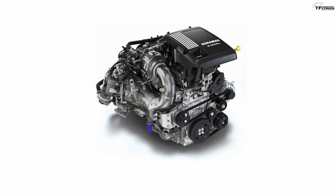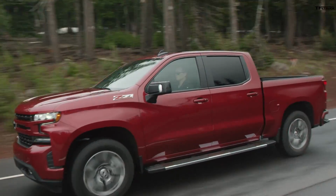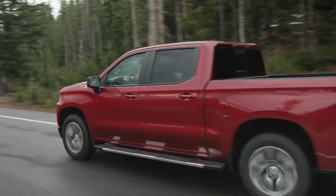It's only $995, which I think almost makes it a no-brainer if you're towing a lot or putting a lot of miles on your truck. Moving to a diesel is good. If you're not putting a lot of miles on your truck and not towing often, I would probably stay with a V8 or another engine in the gas engine family. Of course, the diesel engine, two-wheel drive, also offers up to 33 mpg on the highway, which is a huge amount.